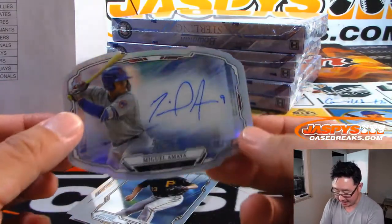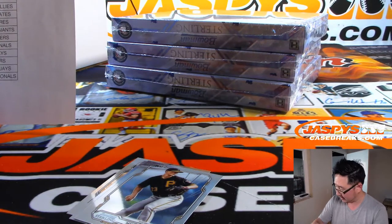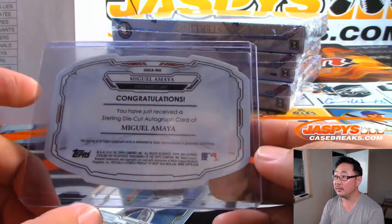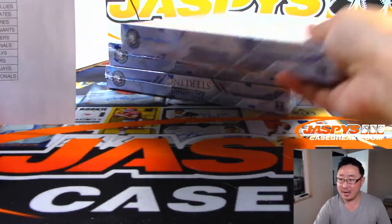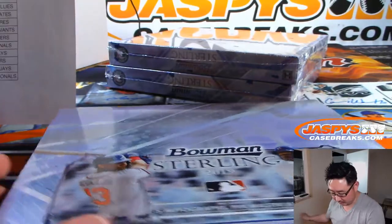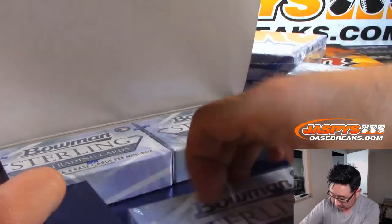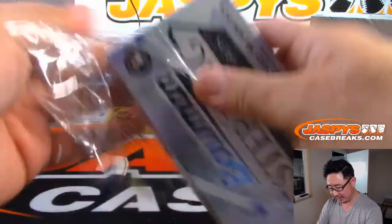And wow, a die cut autograph. Miguel Amaya, 86 out of 99 for the Cubbies. There it is, Jason. Jason picking up the Cubs straight up. Never a doubt. That is nice. All right, 3 boxes to go. Another 15 autographs to go, ladies and gentlemen. Good luck.